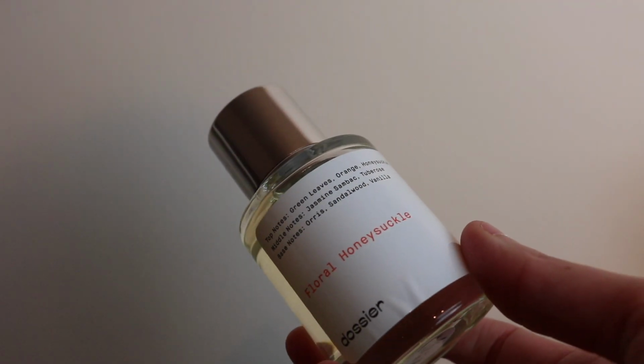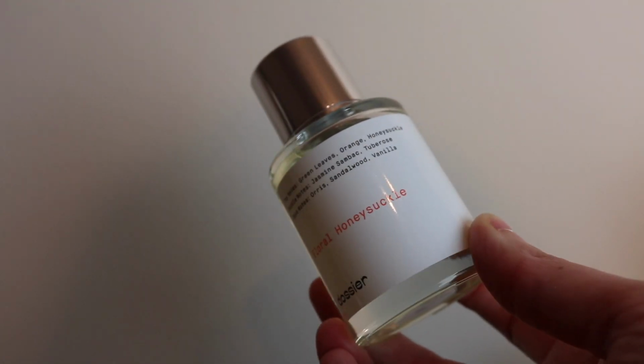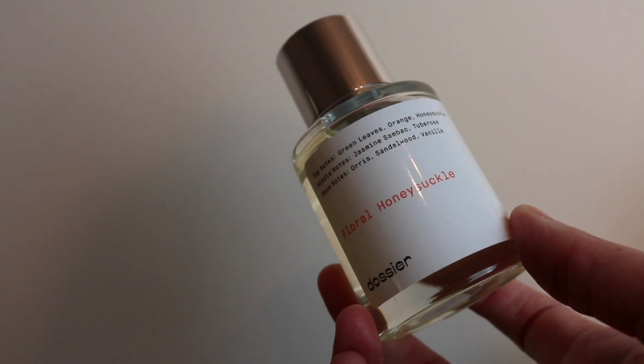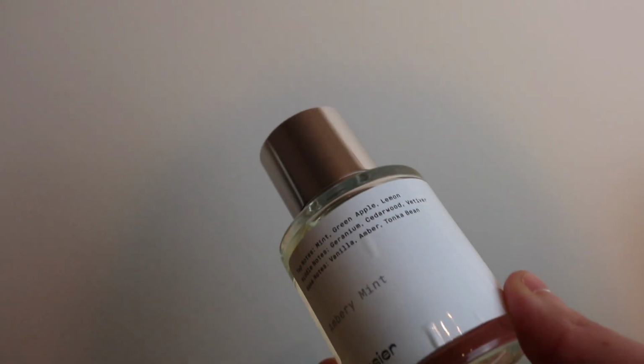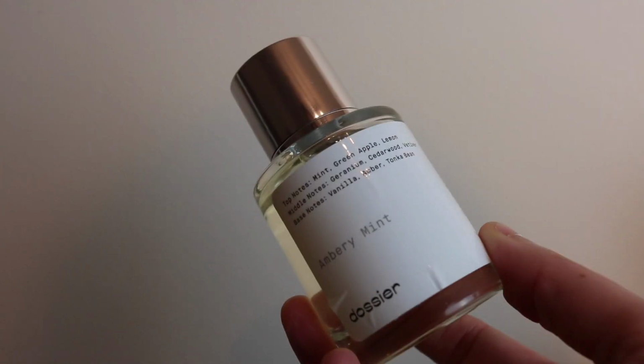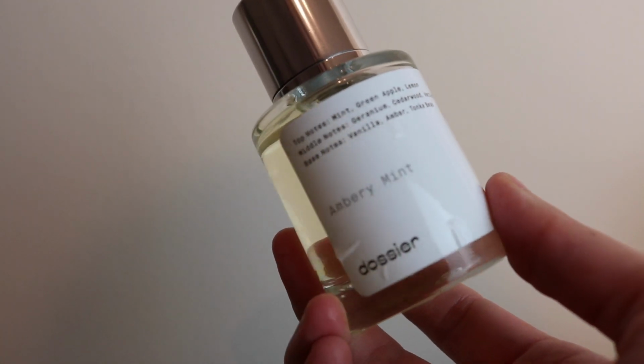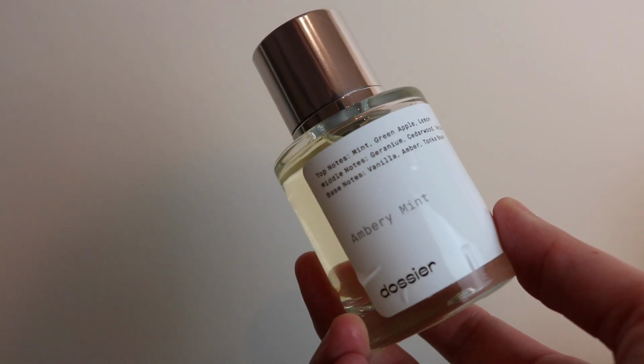I've got Floral Honeysuckle. I can't remember what Floral Honeysuckle is. It's beautiful though, there's a really gorgeous tuberose note in it. I can smell that. Okay, I've got Ambery Mint. This is a men's fragrance. I think this is Versace Eros maybe? Yeah, I think that's Versace Eros. So I'm going to go ahead and give that one to my husband.